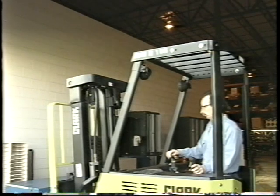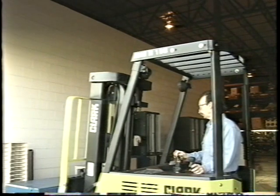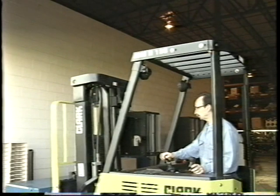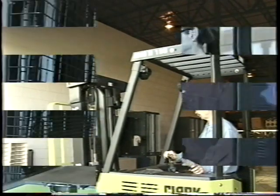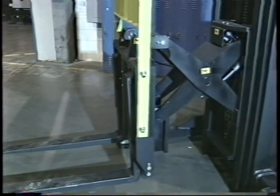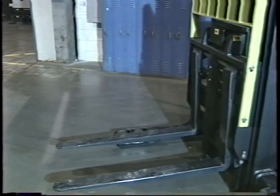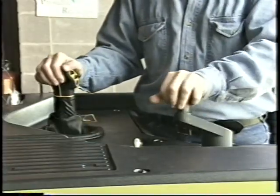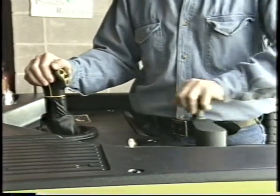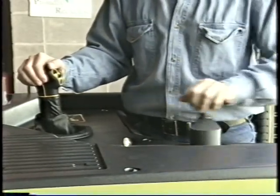Now check the tilt function. While pressing the tilt button, pulling the handle towards you will tilt the forks back. Away from you will tilt them forward. If you have any attachments, make sure they also work properly. On the NPR, check the reach function by pressing the top button and pushing the handle away from you. Pressing the top button and pulling the handle toward you will retract the pantograph. With the upright slightly off the floor, turn the steer tiller to its stops in each direction. The steering should operate smoothly without any looseness, binding, or unusual noises.